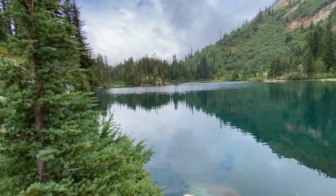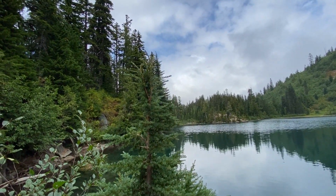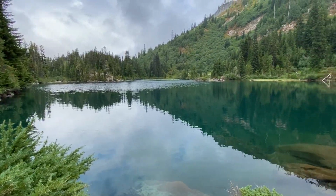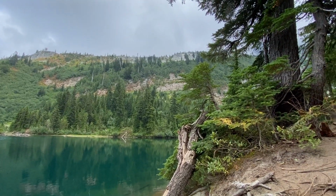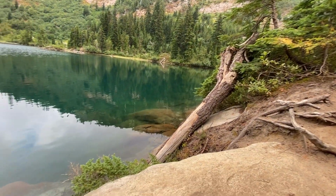So we have made it to Snow Lake. That was a pretty good little workout. Wasn't real far, I think 1.2 miles somewhere in there, but a lot up and down. Gosh, it's gorgeous. Look how clear that water is.